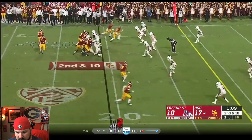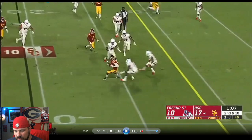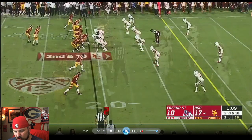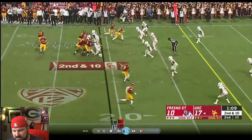One more time. Different angle. Looks right. This was going here the whole time. He knew this guy was going to be open. They saw something on a previous play where when they get this look, they know that he is going to stay deep. He's not going to step up. This is about as easy as it gets.